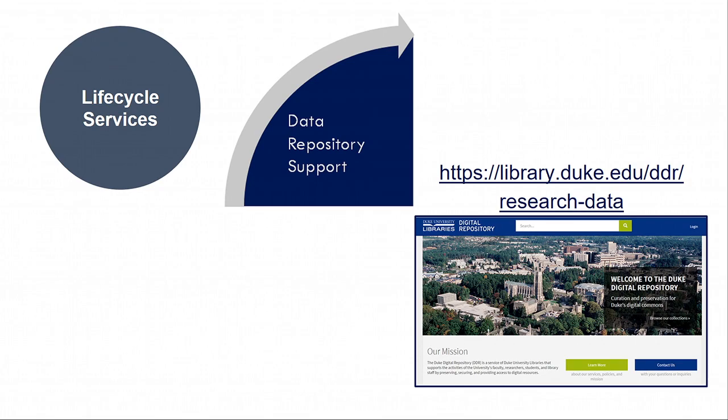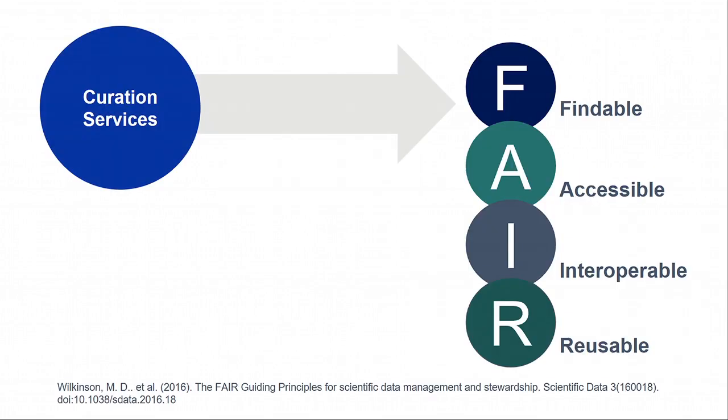And this is what Tim was talking about. We have a local solution under the Duke umbrella with the Duke University Libraries Research Data Repository. I'm now going to transition over to my colleague, Sophia, who's going to tell you all a bit more about our curation program.